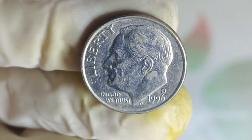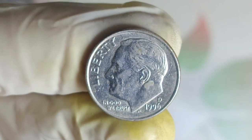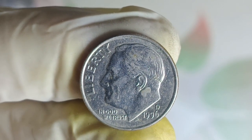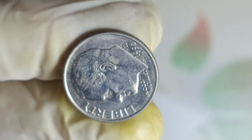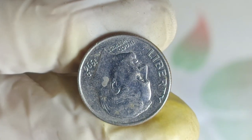One of the most intriguing aspects of the 1996 D dime is its connection to various mistakes that occurred during the minting process. While you might expect a dime to be, well, just a dime, certain coins from this year were affixed with inexplicable markings, making them stand out among their peers.